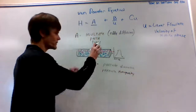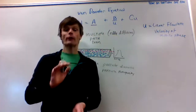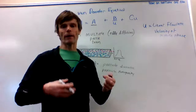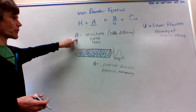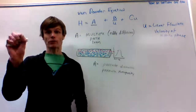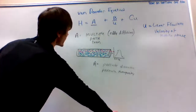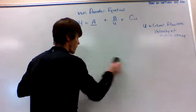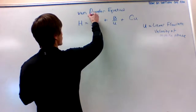If we get a lot of particles that have different sizes, well, that gives us more paths that we can take. If they're all about the same size and they pack real nice, well, that reduces the conduits in which our particles can flow. So these are two important features of our multipath term, not velocity, because for the particles we're trying to separate, it's chance which way they go, not how fast we're moving. So that's our A term. That's our eddy diffusion multiple path term. So we'll call this multiple path.